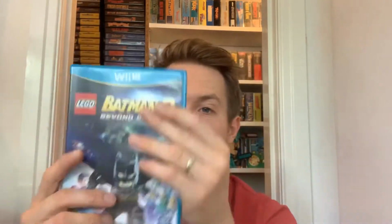Last but not least, on the Wii U, Batman 3 Beyond Gotham. I'm going to trade this one, I think. So that brings a few quid as well.